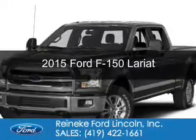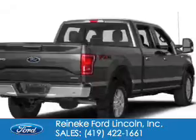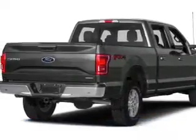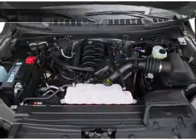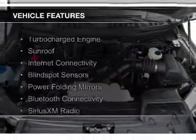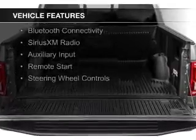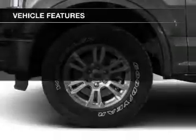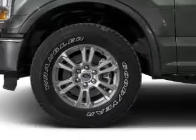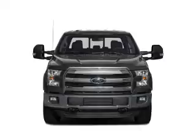This is a new 2015 Ford F-150. It's powered by four-wheel drive, a 5-liter, 8-cylinder engine, and a 6-speed automatic transmission. The features include a turbocharger, a sunroof, internet connectivity, blind spot sensors, power folding mirrors, Bluetooth connectivity, Sirius XM satellite radio, and auxiliary input, remote start, steering wheel controls.